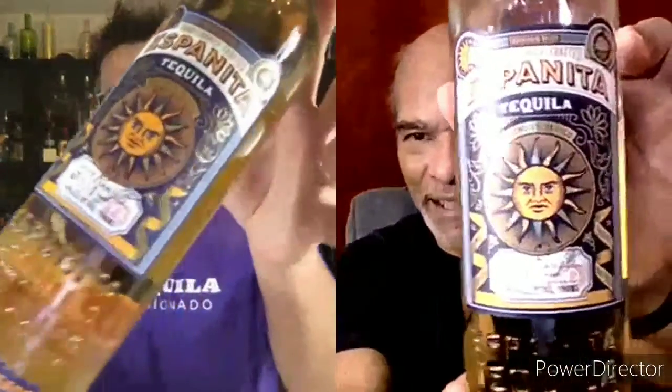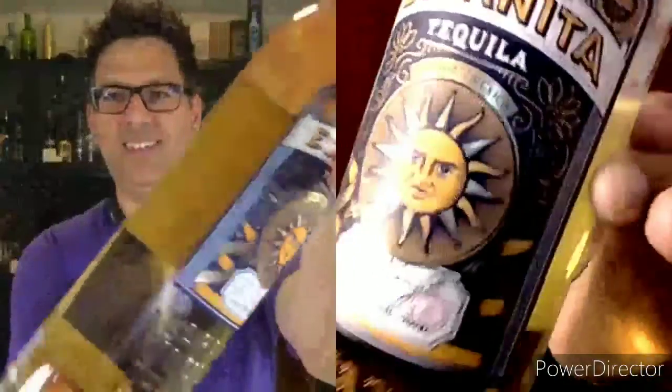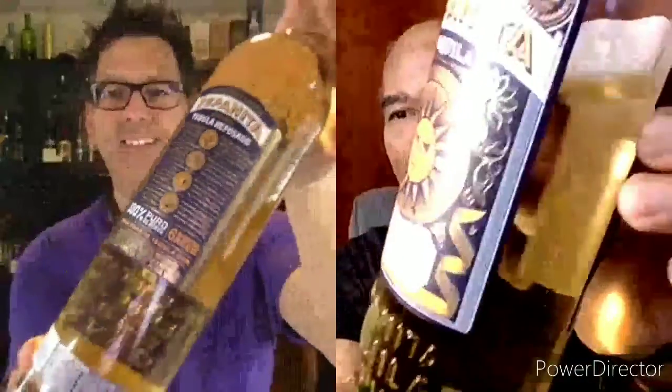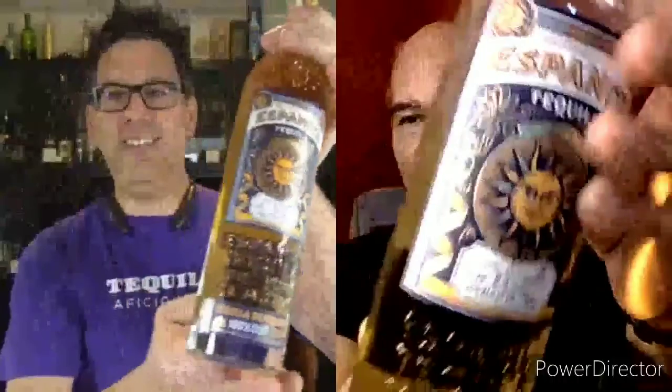So stay with us. Rick and I have been enjoying Espanita tequila. And there's something really shocking that Rick said to me. Look at, of course, it's a beautiful bottle. We nominated it for Brand of Promise, and the packaging, the bottle and the label, it's gorgeous. Look at the top there. Everything you could ask for. All the information that you need is on the back of this bottle. But the shocking thing that Rick said to me was the price point.